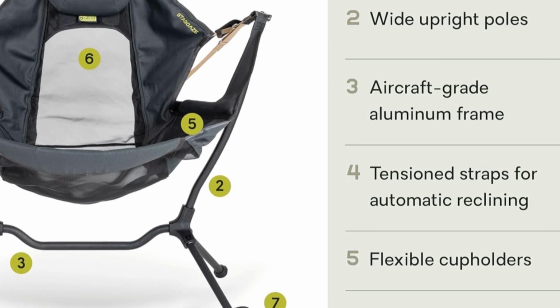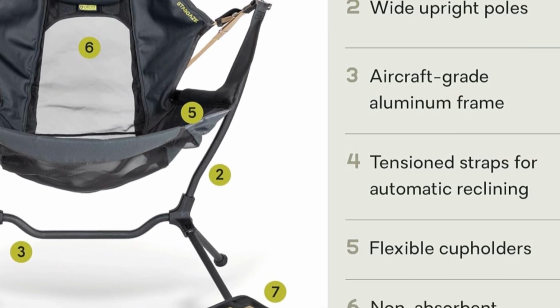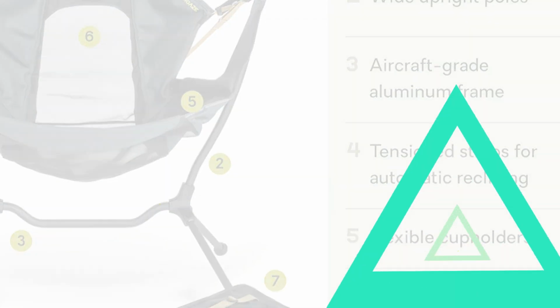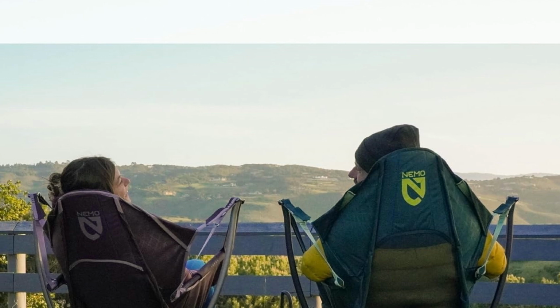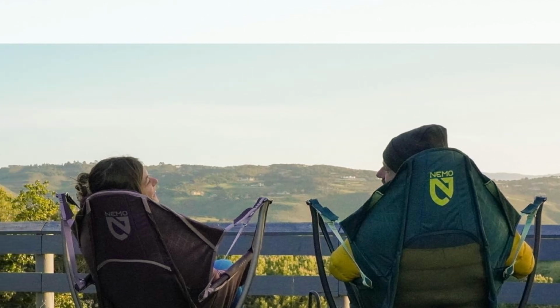The NEMO Stargaze offers an excellent value with a lifetime warranty and an excellent repair program. Ideal for camping enthusiasts, photographers, or anyone seeking a comfortable outdoor seating solution, this chair delivers on its promise of comfort, durability, and ease of use.